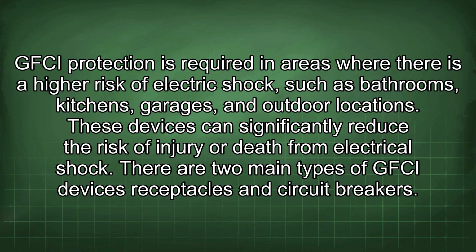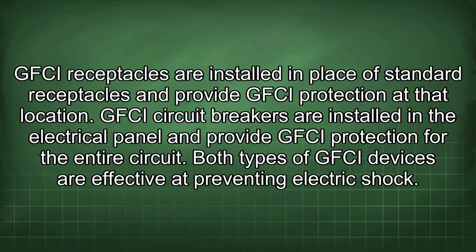These devices can significantly reduce the risk of injury or death from electrical shock. There are two main types of GFCI devices: receptacles and circuit breakers. GFCI receptacles are installed in place of standard receptacles and provide GFCI protection at that location. GFCI circuit breakers are installed in the electrical panel and provide GFCI protection for the entire circuit. Both types of GFCI devices are effective at preventing electric shock.